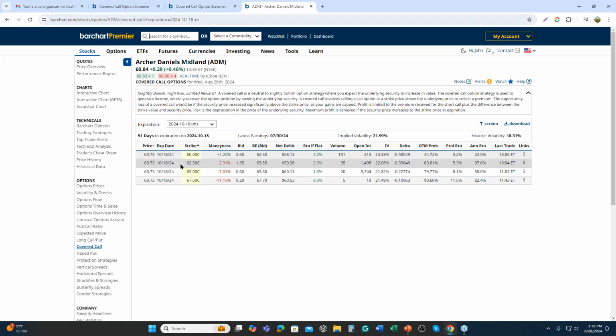So here we are in October, and we can see the $65 call. I'm only going to receive 60 cents, and that is only 1%. So it's not really there yet. I really want to get closer to about 1.5 to 2%. But again, let's think about where current price is and our delta.